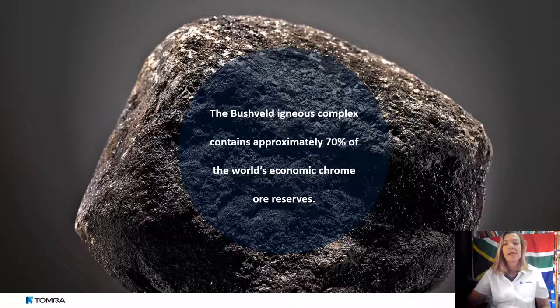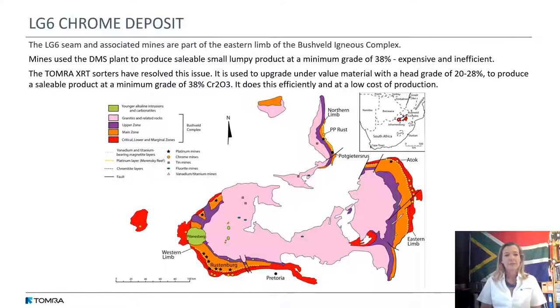Between South Africa and Zimbabwe, we hold 70 to 85% of the world's chrome deposit ore reserves, and lucky me, it's just around the corner, and I get to investigate what's going on down the road. The Bushveld Igneous Complex has been explained to me as a saucer shape ore reserve, and its eastern limb and western limb protrude on the ground. It's quite interesting. It does expand 500 kilometers, so it's rather large.